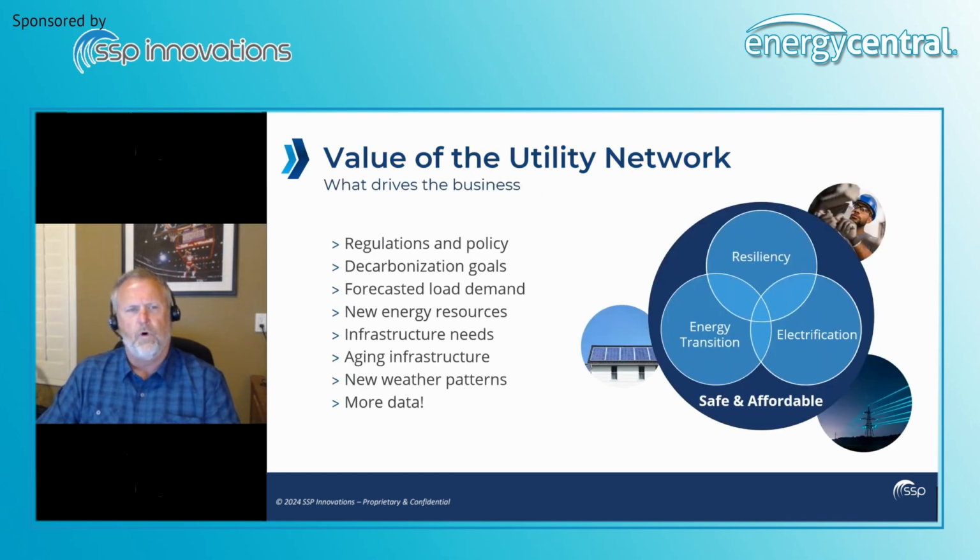So let's move over to what is driving the utility business, right? This is not about the technology. This is really the things that are in front of utilities today. Now, I'm going to stick in an electric framework because that's what I'm familiar with. On the right-hand side of the screen, we have what I call three pillars. These are the three pillars that are on the tip of the mind of the executives at most organizations.